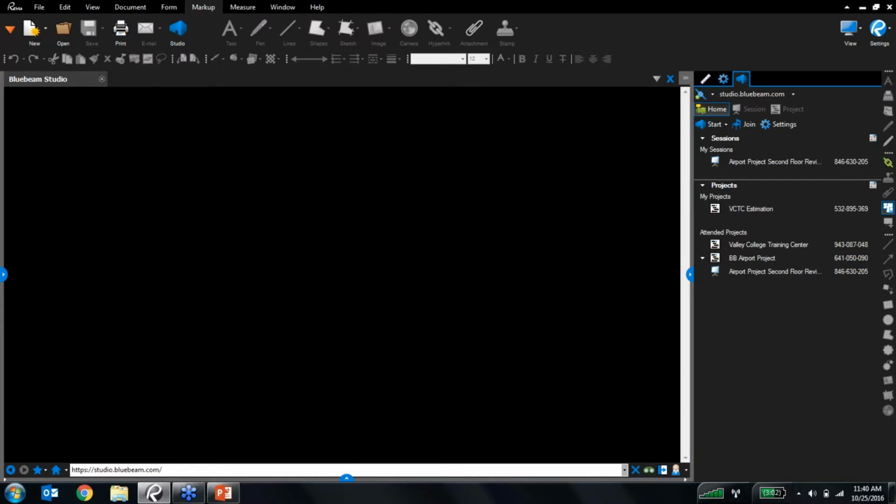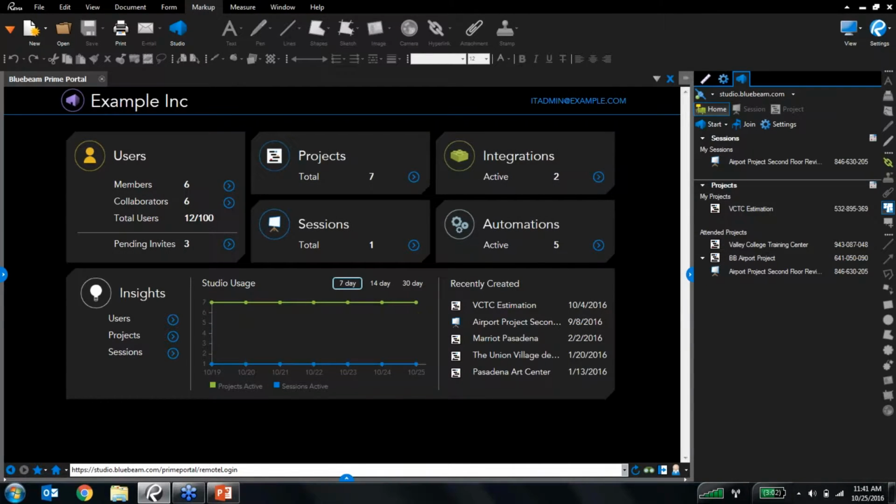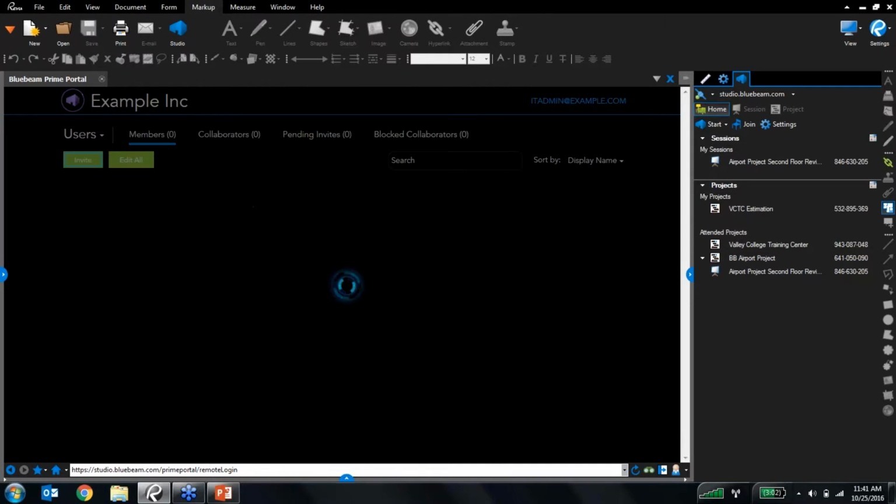Now the Studio Prime account is great because the Studio Prime portal really allows us to see everything that's going on in Studio for all of our users. So what we have is a brief overview of the activity in the last several days, as well as our recently created projects and sessions in our Studio Prime account. And then we've got a variety of different cards that give us a general overview of what's available in them, but as we click on them, we get additional information.